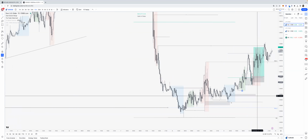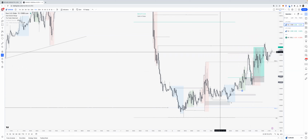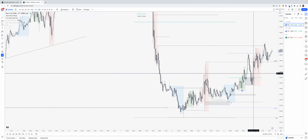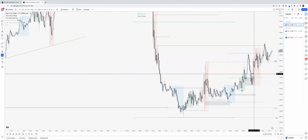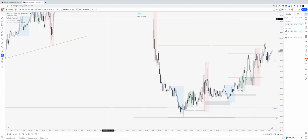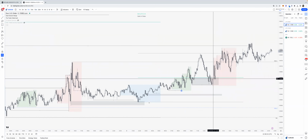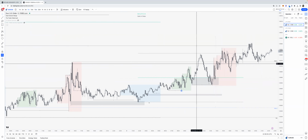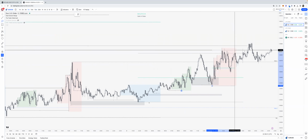All right. So New York, we come above this high. Let's remove this, because it will not aid us right now. It will just be in the way. So that long is pretty clear. Then we create this new range.